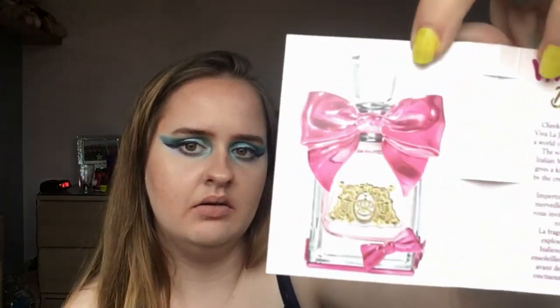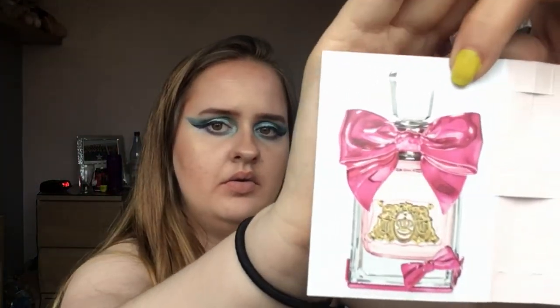It says this scent is cheeky, playful and forever fantastic. It invites you into a world of luxe pink over the top fantasy. The solar fragrance splashes notes of Italian mandarin, while the tiare flower gives a kiss of sunny skies and is warmed by the creamy addiction of coconut milk. Okay, this is what the actual bottle would look like if I bought it myself, the full size.